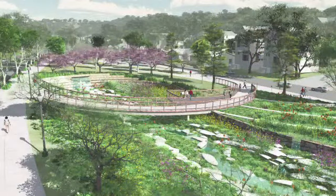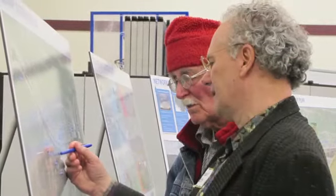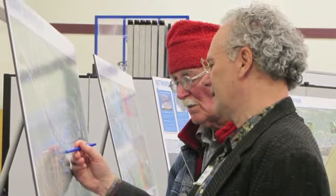We have done a lot of community input so that we design a solution that the community can get behind and support. And so doing the Lick Run project is going to add to the historic value and the vibrancy of that community going forward.